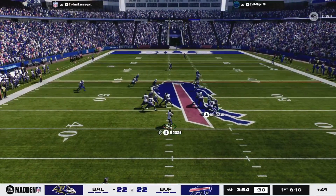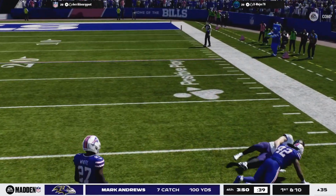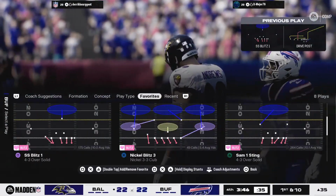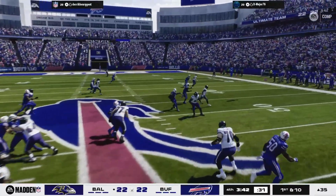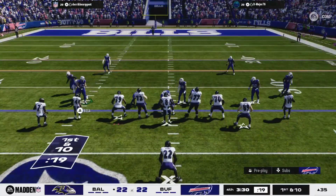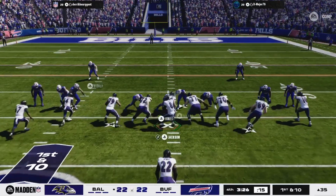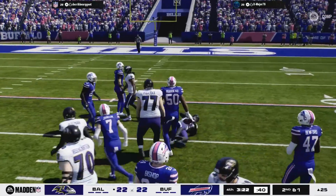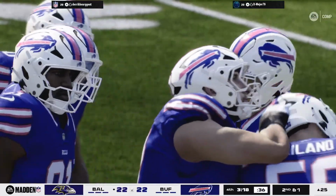From the gun, Jackson. And we'll go right back to Andrews. And he's got this down to the 35. Giving back-to-back catches now, that one for 16. And another first down. Henry up the middle, and he's tackled a yard short of the marker. Good gain of 9 on first down.